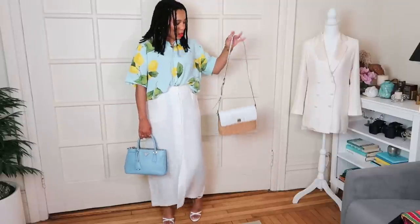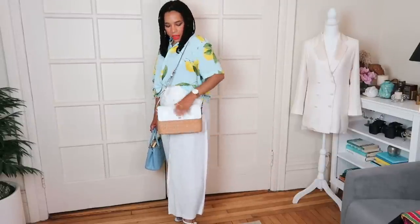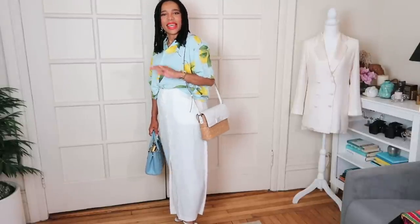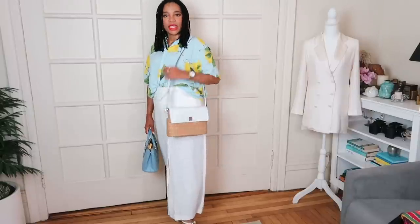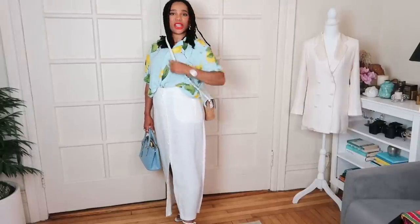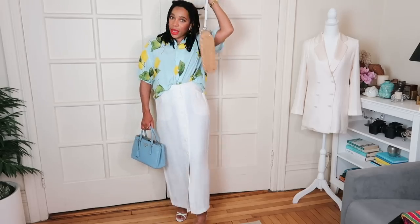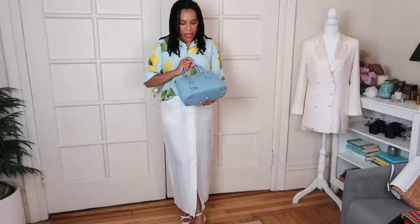Just so you can see the color a little better. I love to give a little bag option. So I could go with the straw bag with leather accent, white leather accent, keeping the look nice and light or lighter. This is a Kate Spade look, shoulder slash crossbody bag. So I could go raffia, or I could go ahead and pull out the blues and go with the Prada Galleria in this fabulous sky blue color.